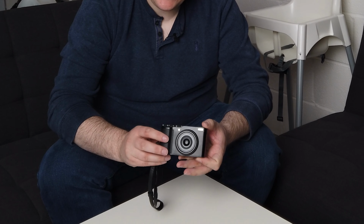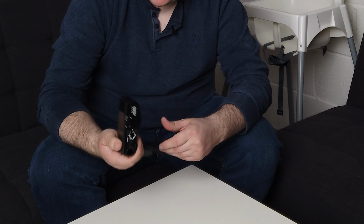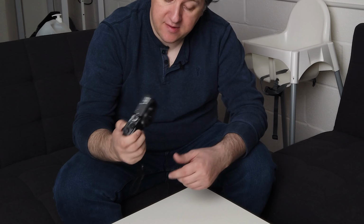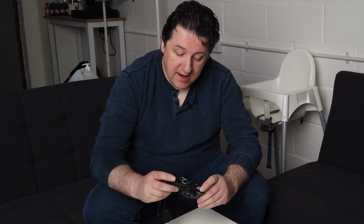It's a small, pocketable, APS-C size camera with a 28mm equivalent full-frame lens, which is 18.5mm. It is fixed focal range. It doesn't zoom. It has two killer features which make it my everyday carry camera.